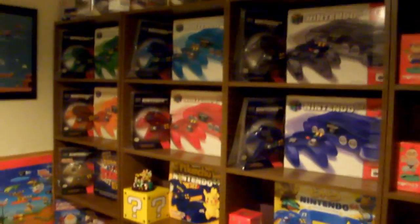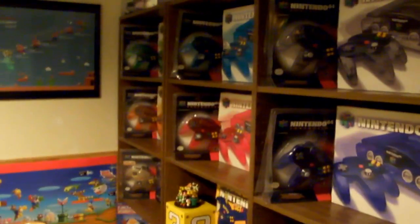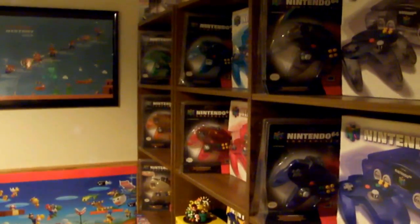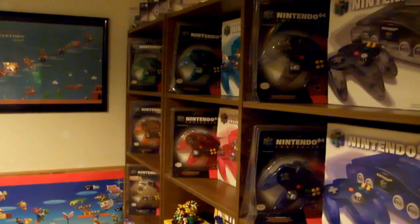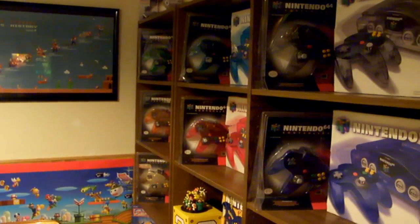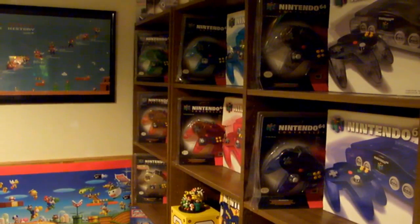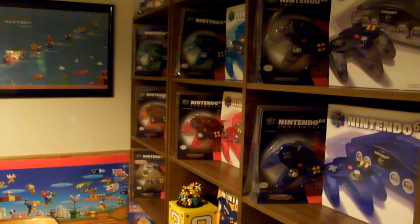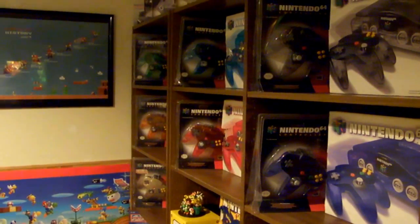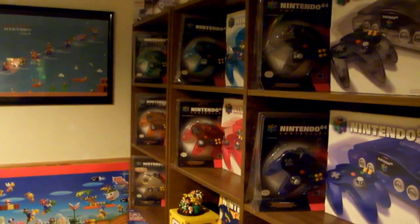Okay, talking about the things that are beside them, what you're seeing beside all the consoles in this shot, these are all of the blister pack sealed N64 controllers. Very hard to find, very hard to buy because they're expensive. For a controller that's sealed you're never going to use, it's hard to justify buying something for that much. They average probably $100 to $120.